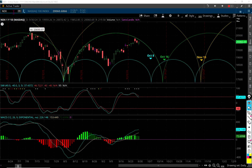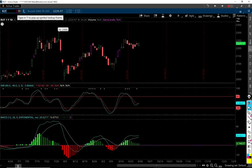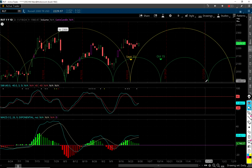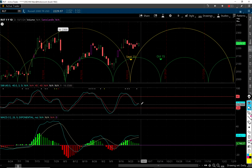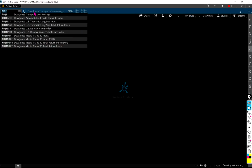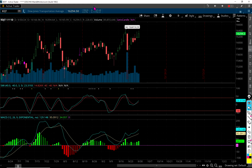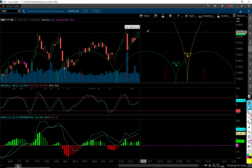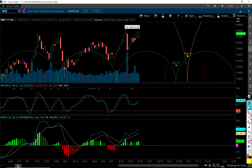All right, let's go on to the Russell 2000. Daily chart. Looks like it's just tracking sideways there. Look, it's re-engaging, going higher. Let's look at the Dow Jones Transportation. Very strong. Wow. Just ripping. Looks really good, bullish. Don't see any reason to think that's going to change.